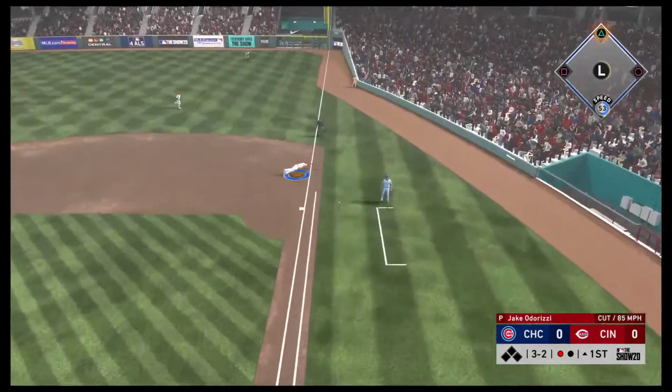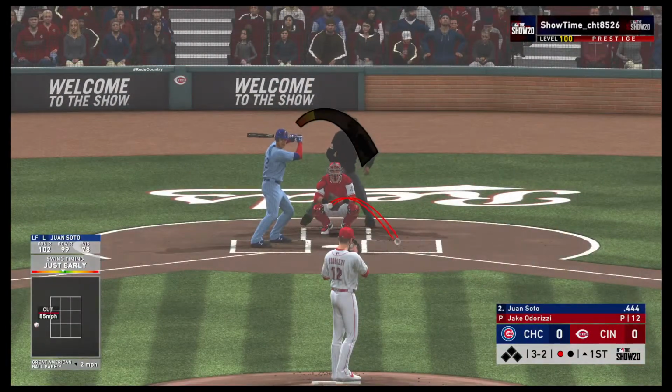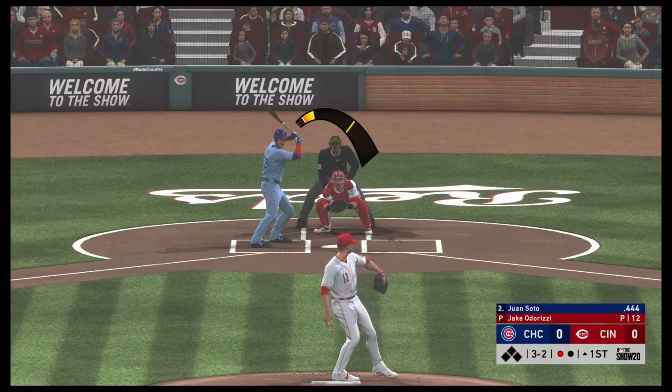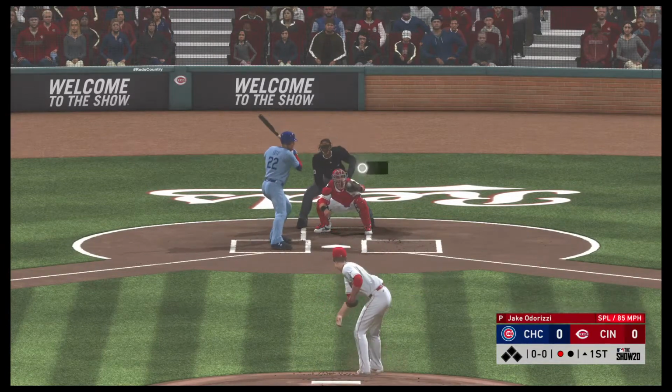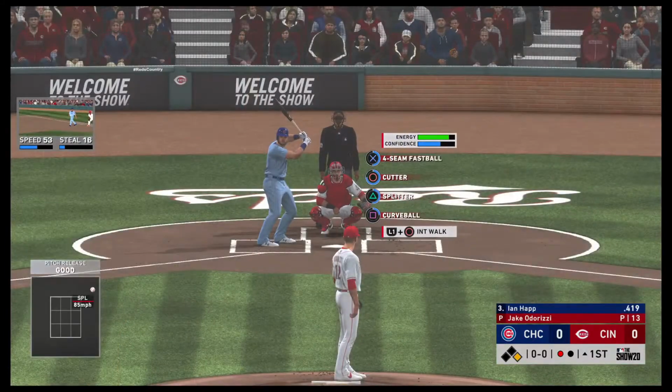Hit on the ground down the first baseline. But this will get foul, so they'll do it again. 3-2. Something has to give. Here's the payoff pitch. And he lays off here, ball four, and he'll become the game's first base runner here with one away.